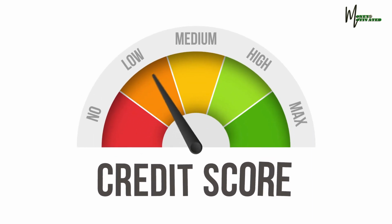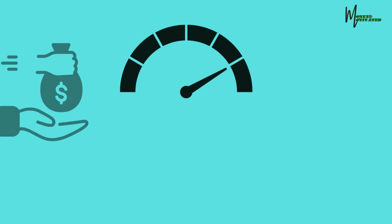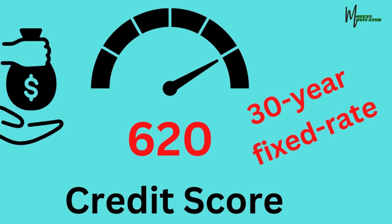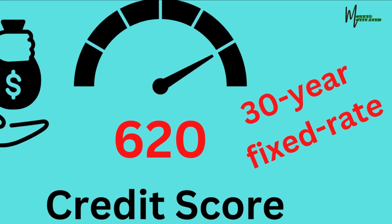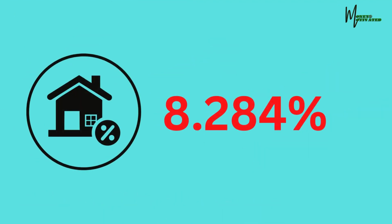High credit scores can ease the pain by enabling you to receive lower interest rates and lower monthly payments. For instance, a borrower with a fair credit score of 620 would typically be approved for a 30-year fixed-rate conforming loan at an average mortgage rate of 8.284%.